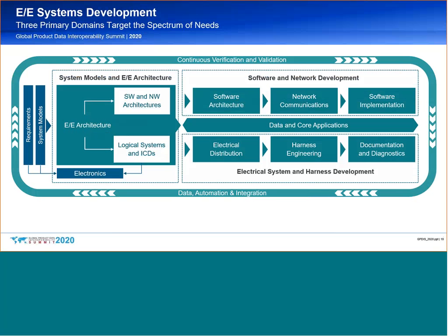Each of these primary domains contains specific interrelated domains. Using data automation and integration along a digital thread, we are able to continuously verify and validate alignment across the domains, especially when it comes to the iterative nature of the product development process and handling of change.